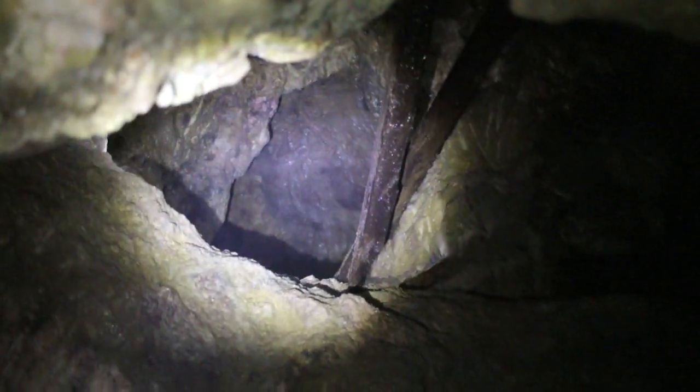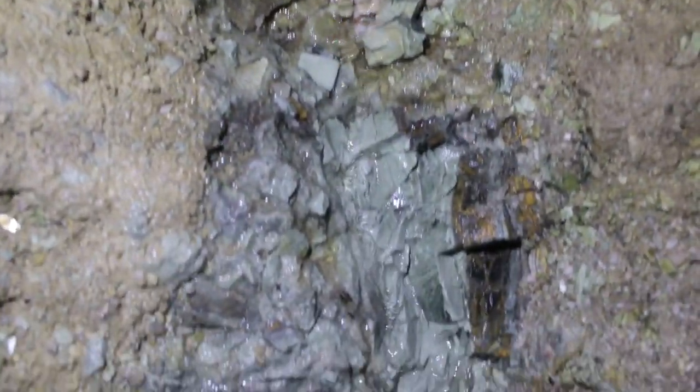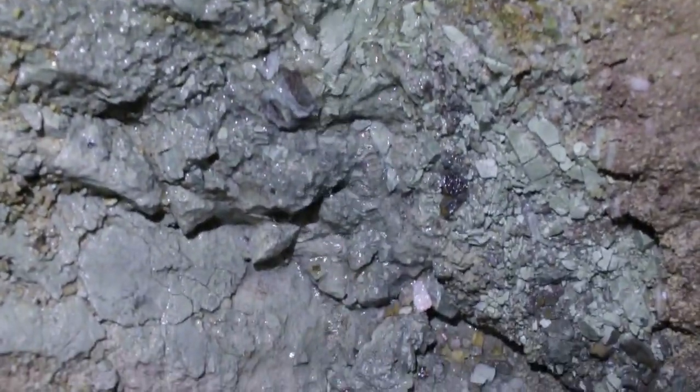Unfortunately, we can't get up over this ledge to get at it, plus the timbering's getting pretty weak and moist, so the pink quartz is spilling water. This is one of our water sources into the mine.